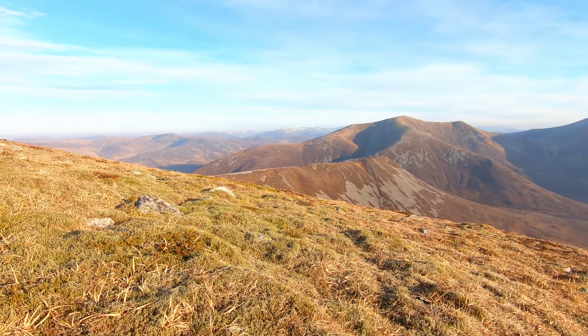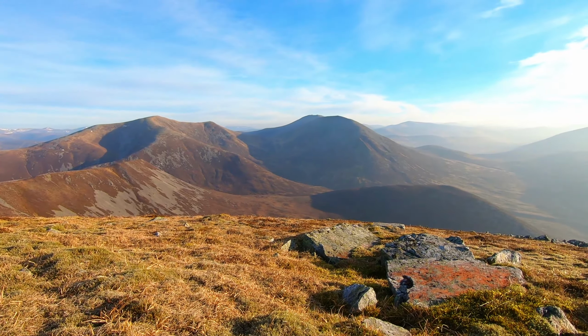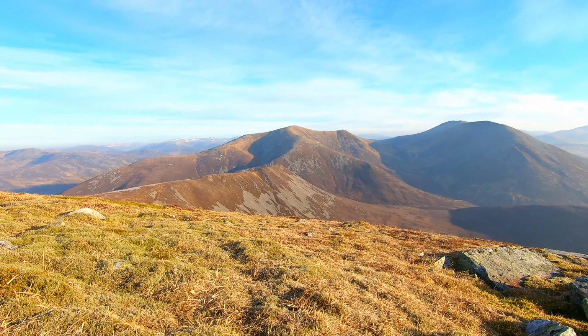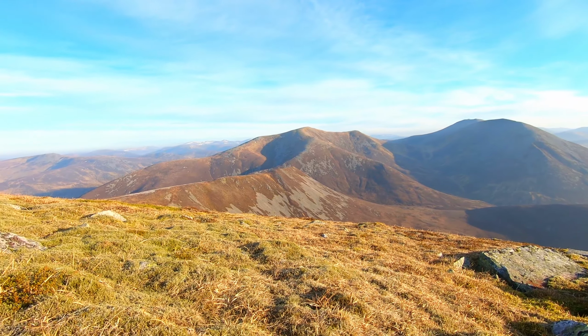Look at this for a view. You can see over there I've got Carn an Righ, that's where I'll be ending up later on today. And just over here is Braigh Coire Chruinn-bhalgain. Cracking name that, every time I say it, it's great.